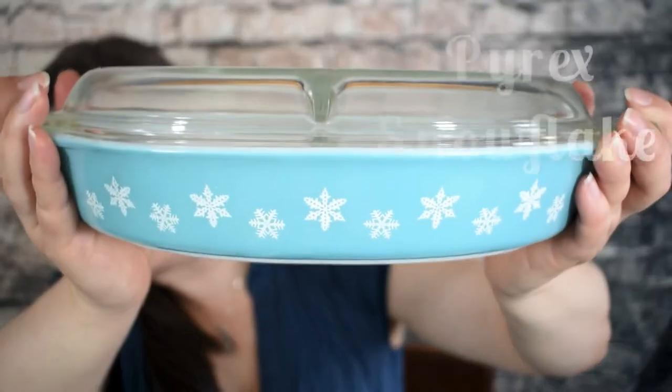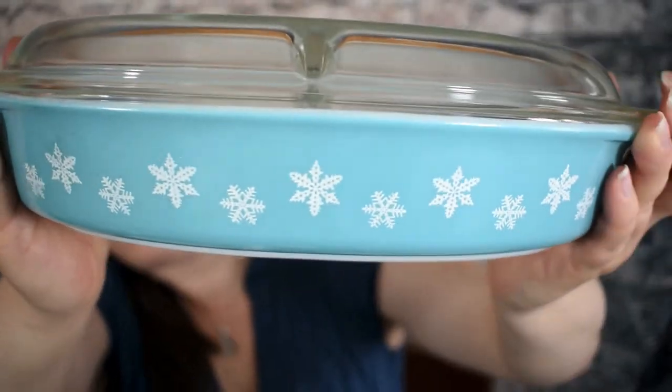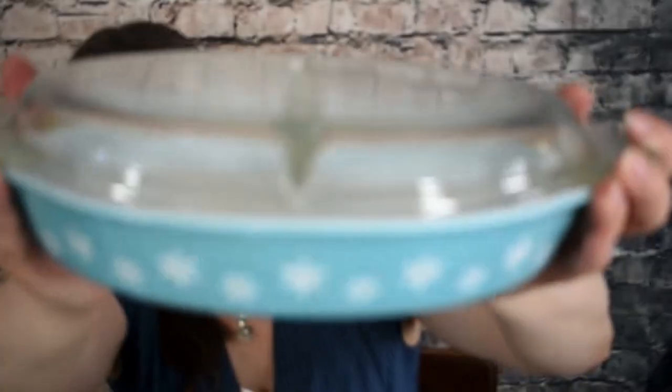I decided to get to the yard sale as soon as they opened at 8 a.m. because I spotted Pyrex in the picture. But not just any Pyrex, one of the Pyrex pieces I've been on the lookout for. I spotted this blue snowflake divided casserole dish. As you can see, this is in excellent condition. The blue is super vibrant, and of course it has the lid.